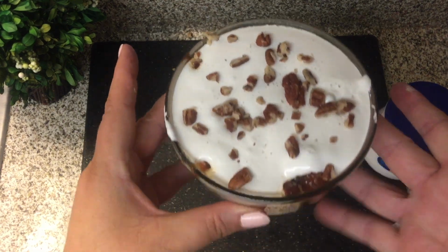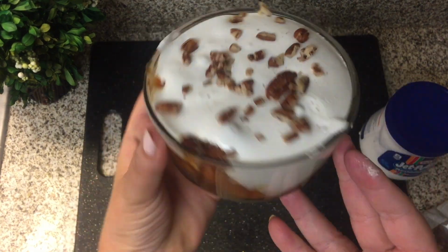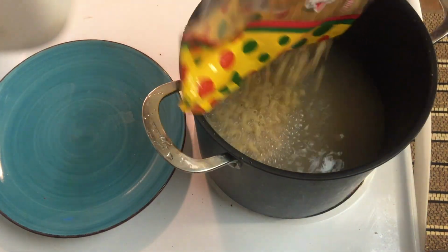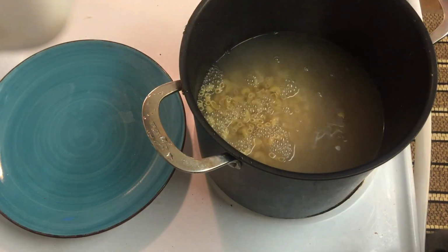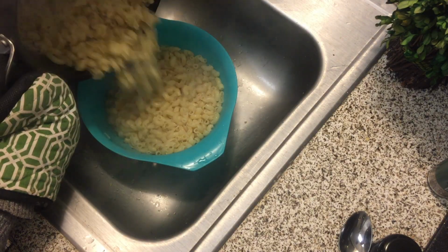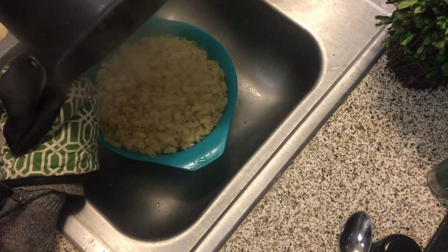The scent of the sweet potatoes cooking made the whole house smell delicious. Up next, we're making a baked, Southern-style macaroni and cheese casserole. We're just going to boil the macaroni until it's al dente, and then we're going to drain it.